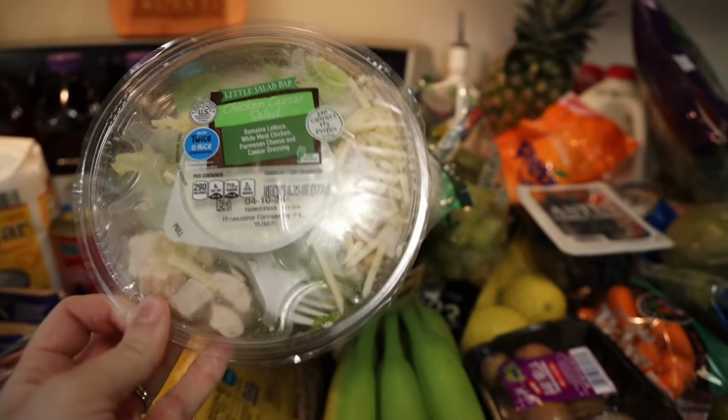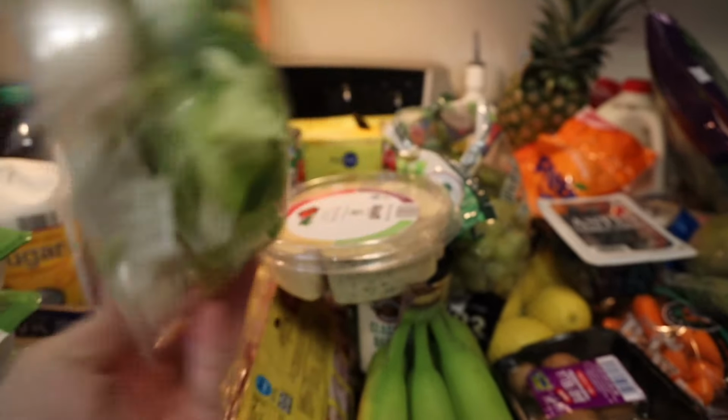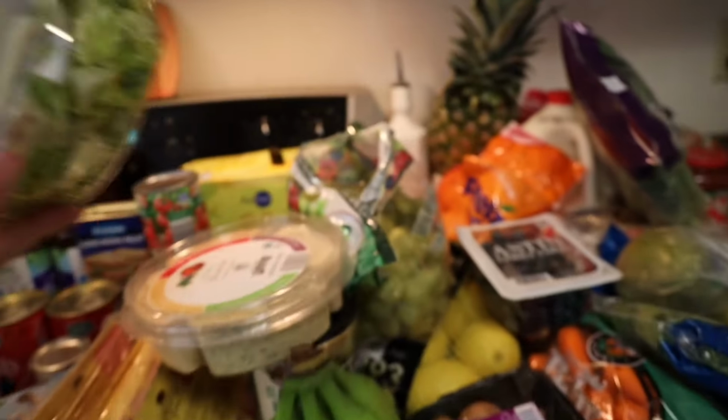These are normally really expensive. I feel like they're like $5 or $6 at a regular grocery store. It was like $2.80 or something there. So she got that Caesar salad.